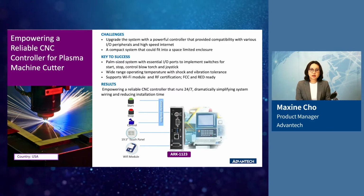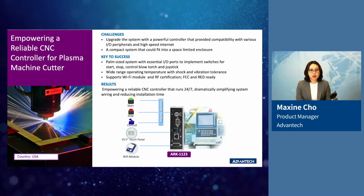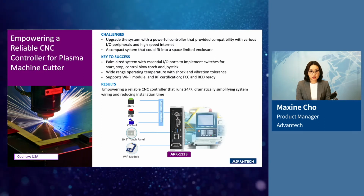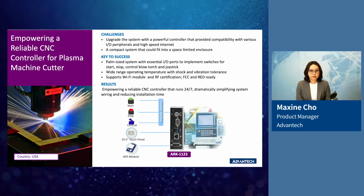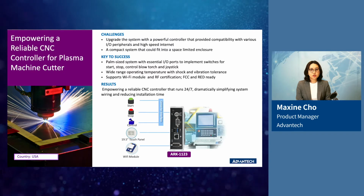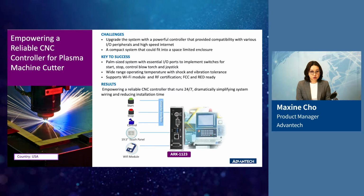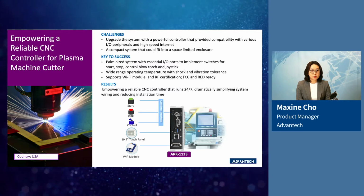The case we share here is a CNC machine builder. Customers use our ARC 1123 as the cutting table controller. Their CNC control software with a graphic user interface runs on the ARC Edge computer, controlling the movement of the cutter torch and providing physical control buttons such as the start button and emergency stop. This ARC Edge computer is also equipped with Wi-Fi communication, which allows operational data to be collected and sent for further usage. Moreover, remote firmware and software updates and diagnosis are also achievable, which allows our customer to provide better support service and reduce the on-site support cost.